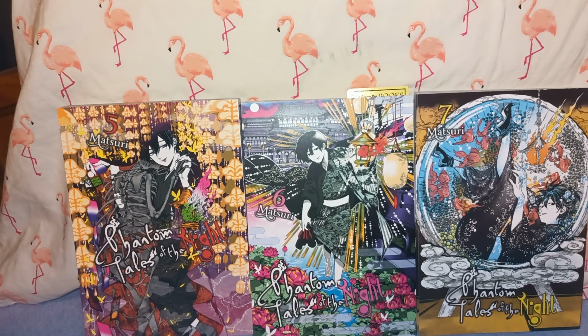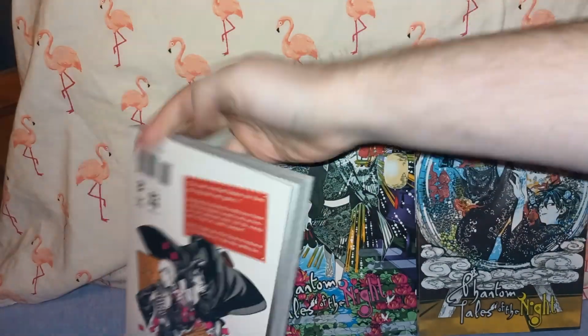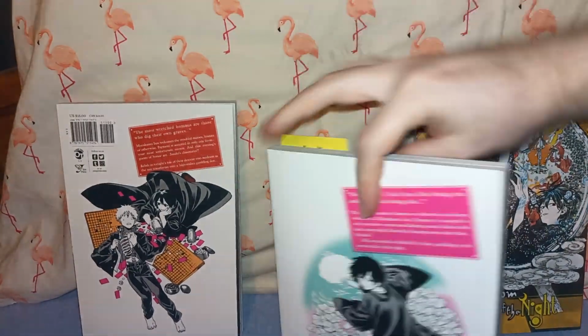I don't really like fantasy stories all that much, but this sort of story where somebody is like, I'll grant your wish, or I'll do something for you, but you need to do me something in return. And it's never quite what you expected. Not to mention, this art is just absolutely phenomenal.